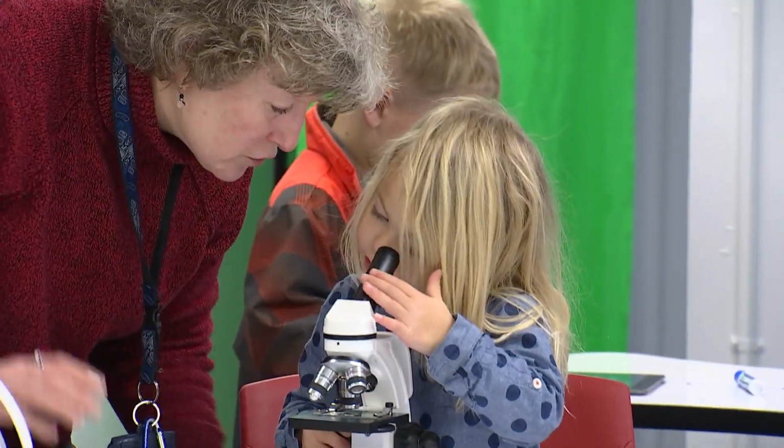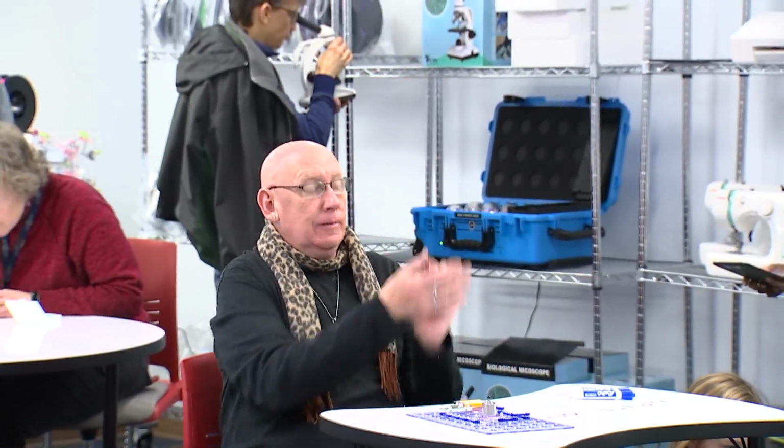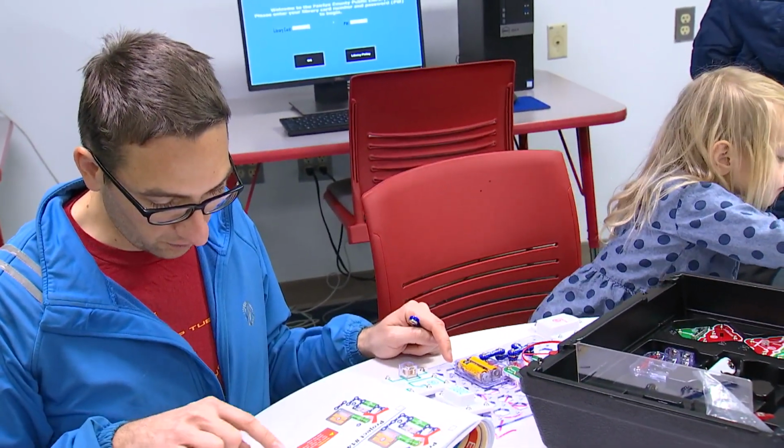We have microscopes, we have sewing machines, we have robots that you can play with. So we encourage everyone from all ages to come down and take a look at everything that we have to offer in the new TechLab.